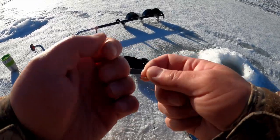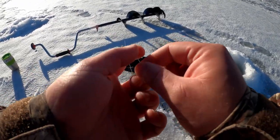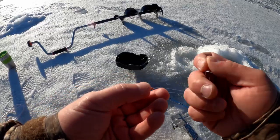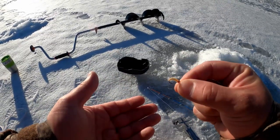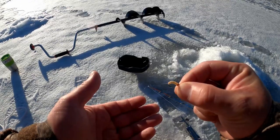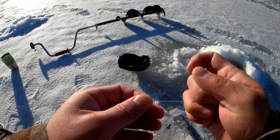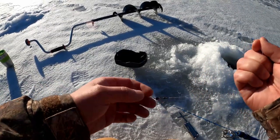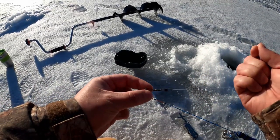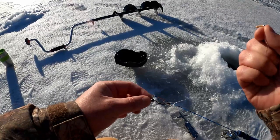All right, so we're trying to rig up here for a one fly challenge. We're gonna test out this little wax worm, 2.8 millimeter bead, some lead. It's not super, super heavy though. So we've got a swivel up above a leader with a little piece of split shot just above that, to help it get down a little quicker.